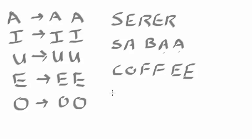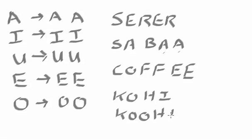We have the word coffee. Well, in Japanese, first of all, the C sounds like a K, right? And the actual way that this is usually converted is like this. So kohi, but kohi would be pronounced like kohi. And actually, Japanese people hear the word as kohii, right? So they hear the word as this, and thus it's written like this.